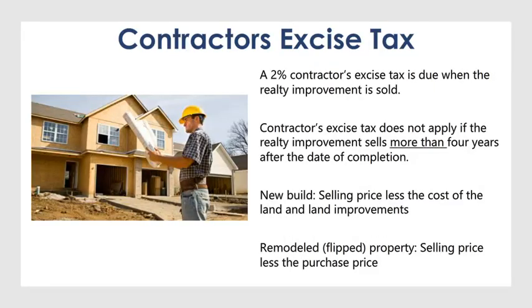Contractor's excise tax. A 2% contractor's excise tax is due when the realty improvement is sold. However, contractor's excise tax does not apply if the realty improvement sells more than 4 years after the completion date. For new builds, contractor's excise tax is due on the difference in the selling price and the cost of land improvements. For remodel/flip properties, contractor's excise tax is due on the selling price less the purchase price.